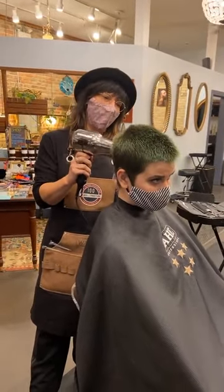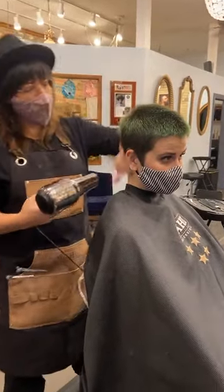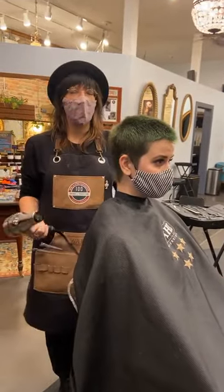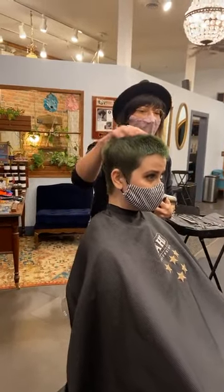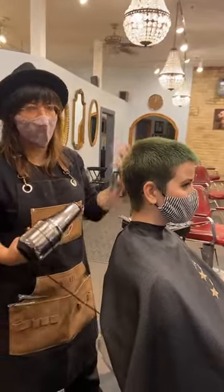What I like about short hair the most is that you can have multiple looks just by changing your styling product. So we can have one haircut, right? And you can wear it different ways. And even with little to no hair, I think it's gonna be fun to share the different kinds of looks that we can get.